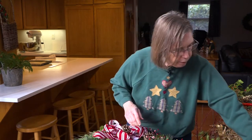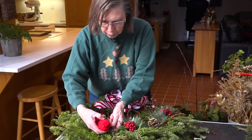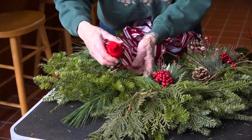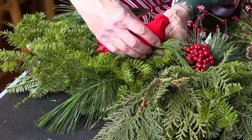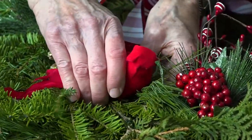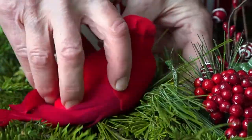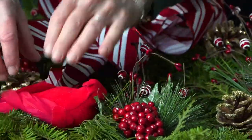And last but not least, I want to finish it off with a red bird. And I'm going to fasten him to one of the greens. And he'll probably need a little better wire. But maybe not. Hopefully he'll just perch there nicely.